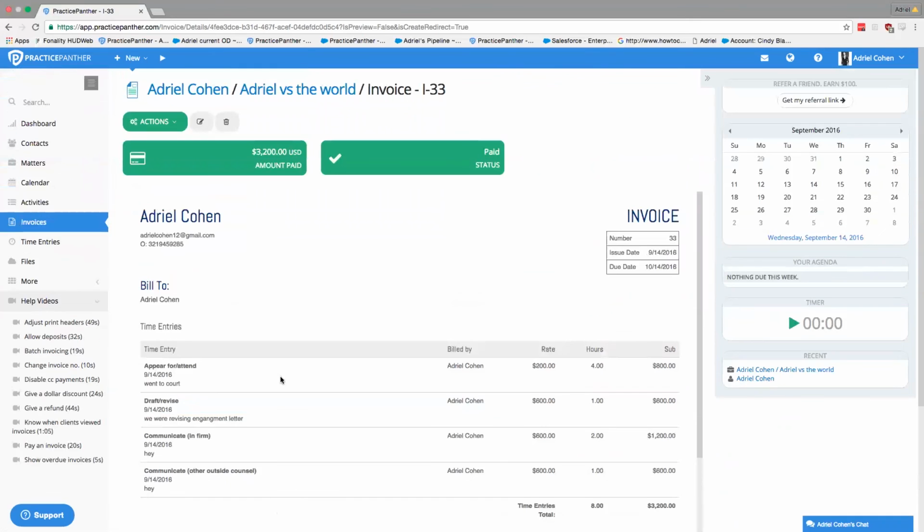What you can do with this is you can send this copy to the client portal so they can have a copy of it for themselves, or you can print it out or download it as a PDF straight from the software.